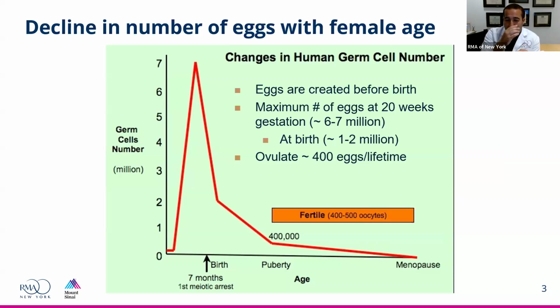For the quantity, everyone's born with all the eggs that they'll ever have, and they slowly get used up with time. There's actually a pretty big decline that happens in eggs even before we're born. The peak amount of eggs that anybody has is about halfway through gestation, meaning you're in your mother's uterus, at about 20 weeks into the pregnancy, about 6-7 million eggs. By the time you're born, that number's down to 1 to 2 million. By the time you hit puberty, you're down to about a couple of 100,000.